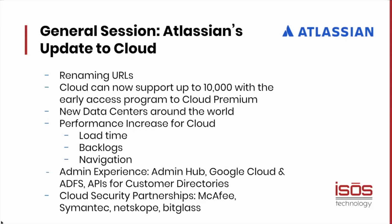Also, administration and administering multiple products is now easier with the use of Atlassian's Admin Hub. With the built-in domain capture, you can see every user from your company, edit details, or export users for bulk editing, and they're also adding Google Cloud and Microsoft Active Directory federated services to the SSO options with Atlassian Access, which is super exciting.